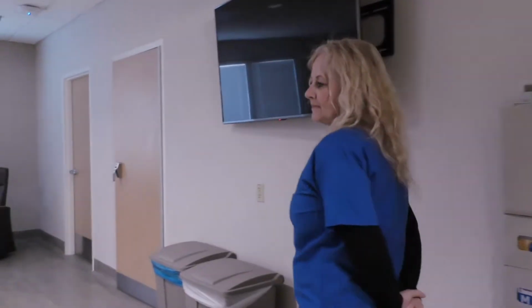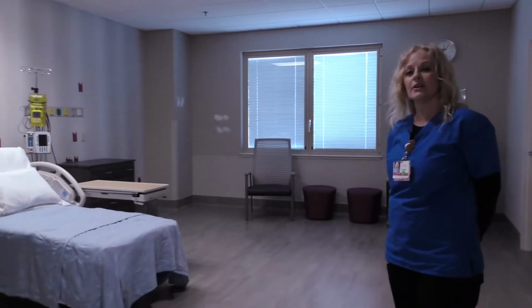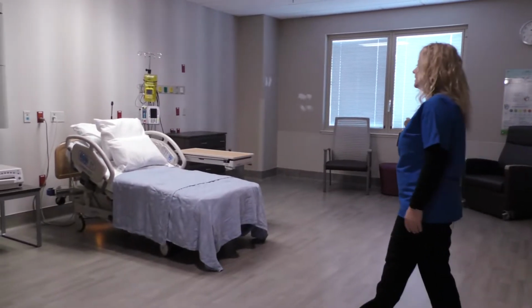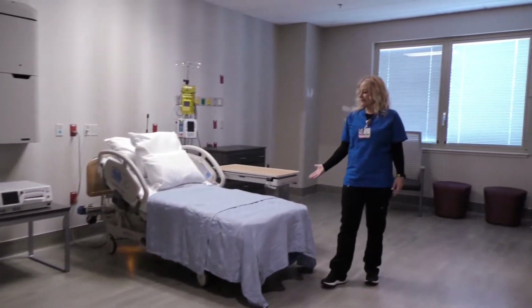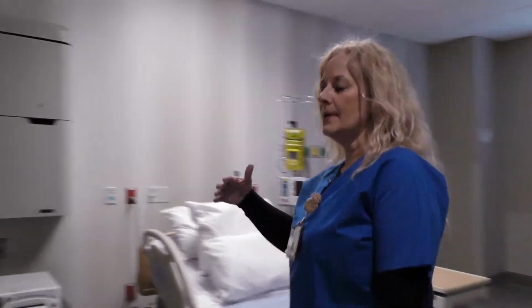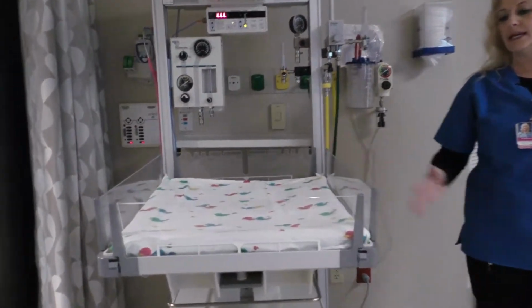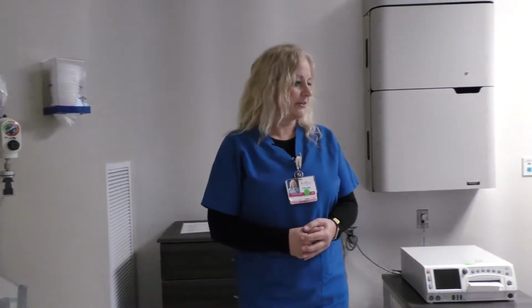Welcome to our labor room. This is a typical labor room here at Southern Hills. This is one of our largest rooms, and we have everything that we need inside this room. We have our labor bed where you will labor and stay in this room until you have your baby. We also have our baby warmer where your baby will stay with you. At Southern Hills, we believe in rooming in, and babies stay with their mothers as much as possible unless something warrants a trip to the NICU.